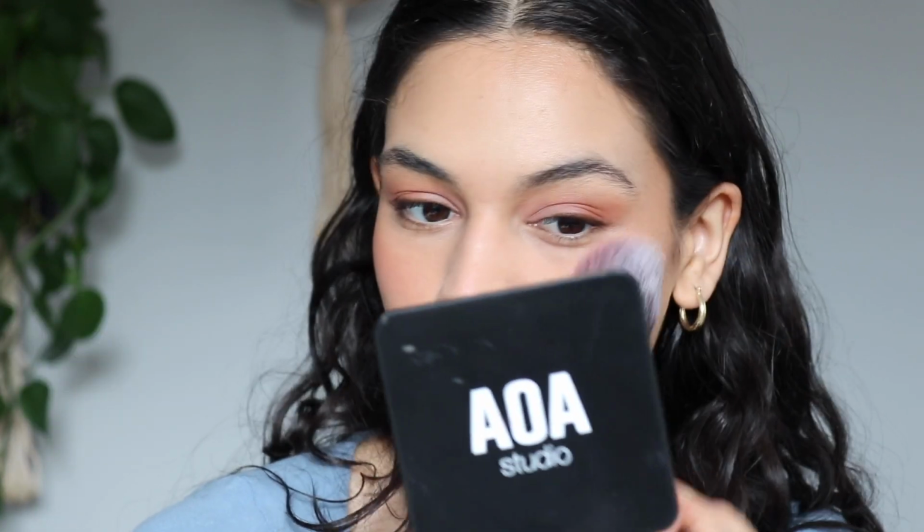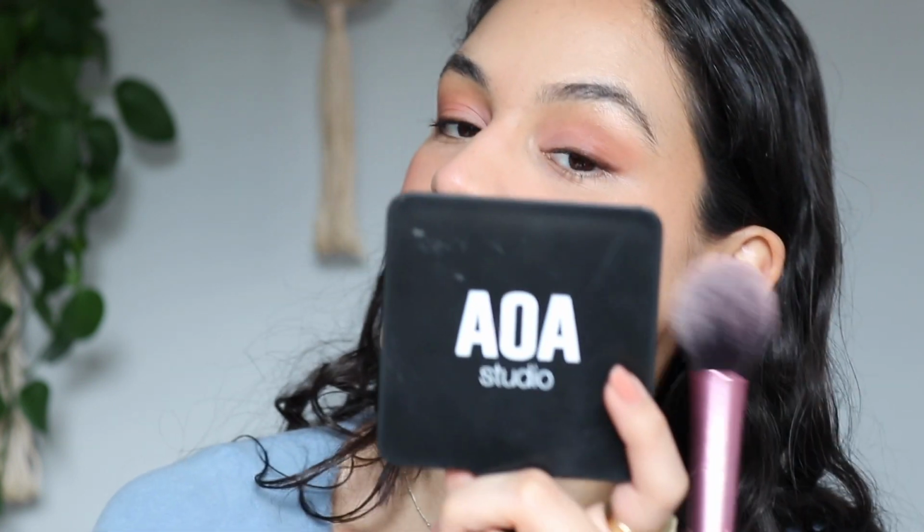The blush is beautiful and it's going on so smooth, so I'm really enjoying that. Matte makeup is definitely for flawless skin. If you want to look like you have really flawless skin, really go for the matte makeup.